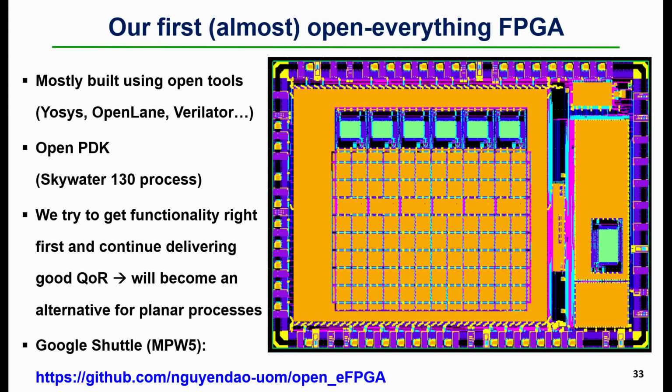This was our first almost-everything FPGA. I say almost because there was one tiny step that we couldn't do with open source tools, and we actually had to use an industry tool, Innovus. However, this was done in a Skywater 130 nanometer process, so it comes with an open PDK, and you can basically download this, go on the Git repo, and you can explore the chip all the way down to the transistor geometry.